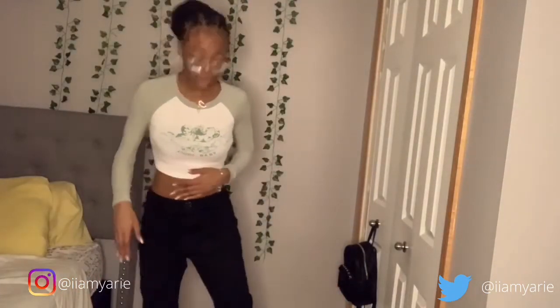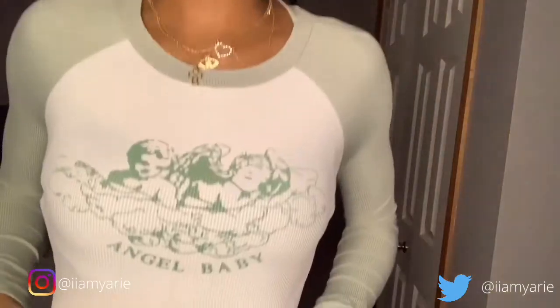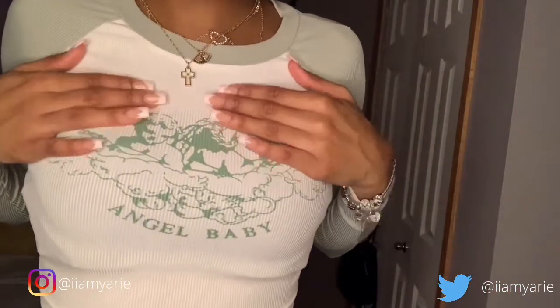I got this shirt. It's cute overall. It's really cute. Look, it's a tight fit crop top shirt. Oof. I think it's in that.